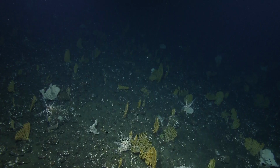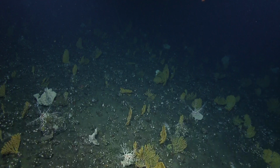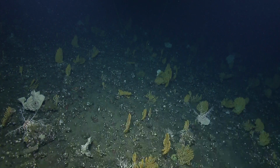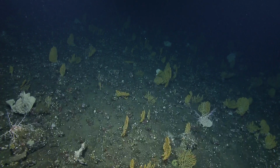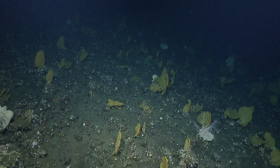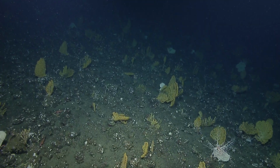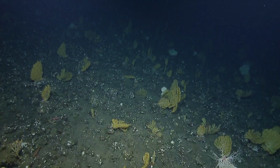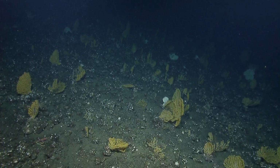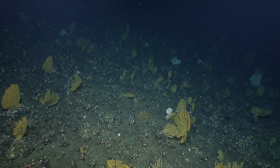So we've gone about 70 meters along this Gorgonian and sponge field. Quite impressive. Something must have caught his eye. And again, what I keep noticing with the Gorgonians is that they're all oriented in the same direction, perpendicular to the current. They're definitely maximizing their opportunity, as filter feeders, to just grab whatever the current brings them.